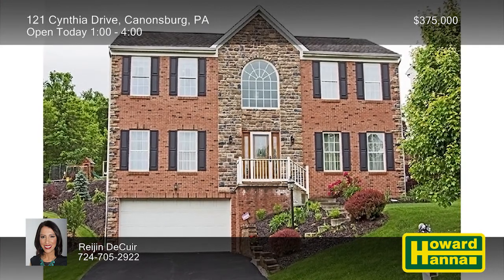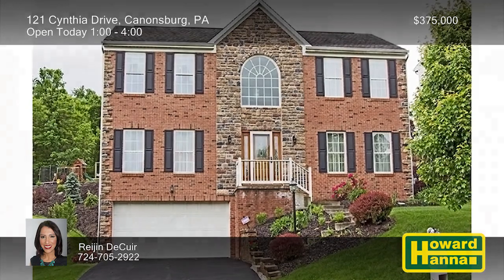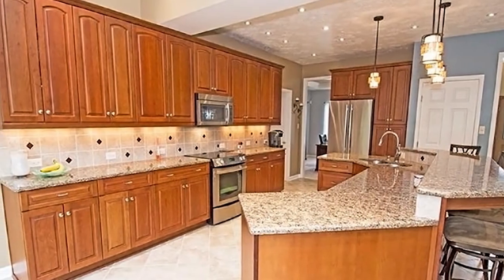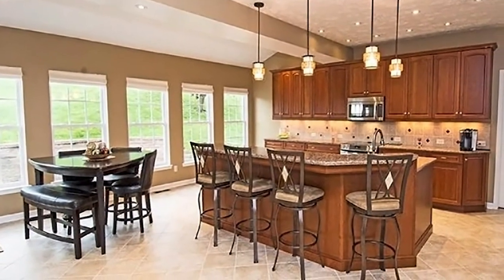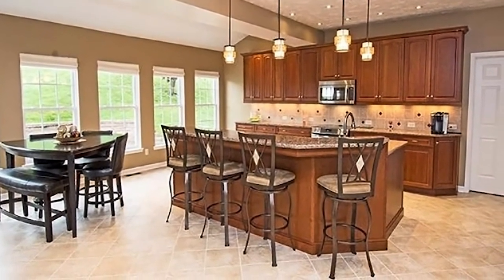Loaded with luxury upgrades, this 4-bedroom, 3.5-bath residence in Cannonsburg could be the home for you. A 2-story foyer is your point of entry to an open floor plan that demonstrates fantastic attention to detail. Upgraded UltraCraft cherry cabinetry incorporates pull-out drawers and custom shelving and dividers. Pendant lighting shines down on its quartz countertops, GE Air stainless appliances, and island with seating for 4.